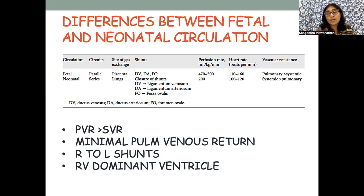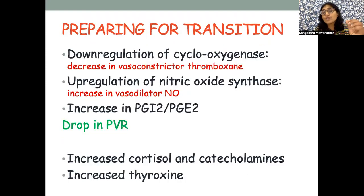Then again, in the fetus, the rate of perfusion is much higher than in the neonate. Heart rate is also much higher in the fetus than in the neonate. And in the fetus, the pulmonary vascular resistance is higher than systemic vascular resistance. In the neonate, systemic vascular resistance goes up because the placenta is removed from the circulation, and pulmonary vascular resistance drops because of various factors, including ventilation, oxygenation, vasodilatory substances, etc. Okay, so these are the differences between fetal and neonatal circulation.